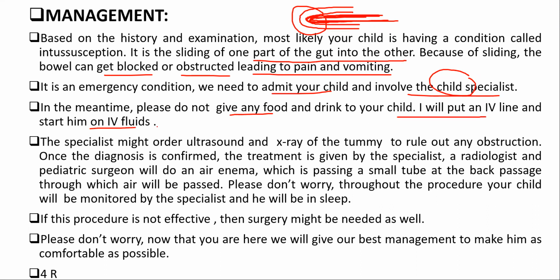We will put in an IV line and start him on IV fluids. And also we will take some bloods to make sure his salt and mineral balance are good. The specialist will come and review him and might want to order an ultrasound and X-ray of his tummy to rule out any associated obstruction of the gut. Once it is confirmed that it is a case of intussusception, treatment is usually given as a combination of management by the gut specialist, a radiologist and a pediatric surgeon. Most of the time, they will go for a particular procedure called an air enema, where a small tube will be passed through his back passage, through which air will be passed.